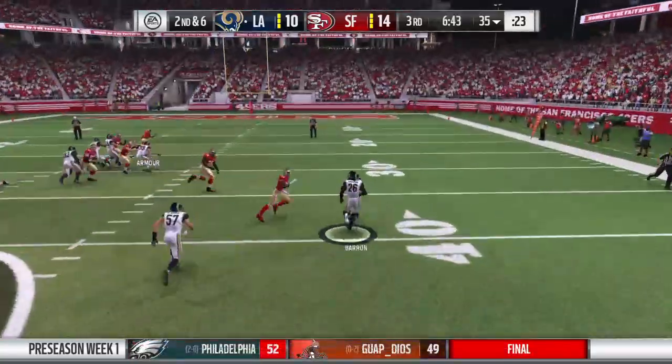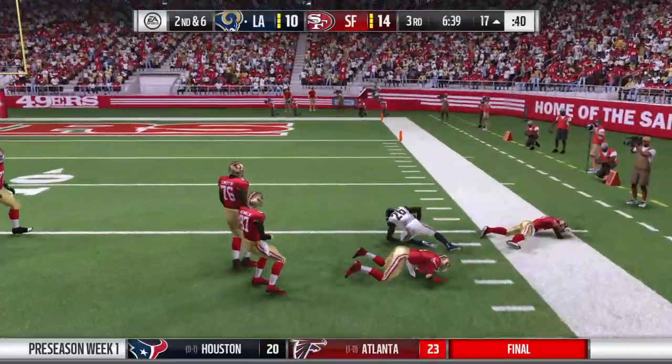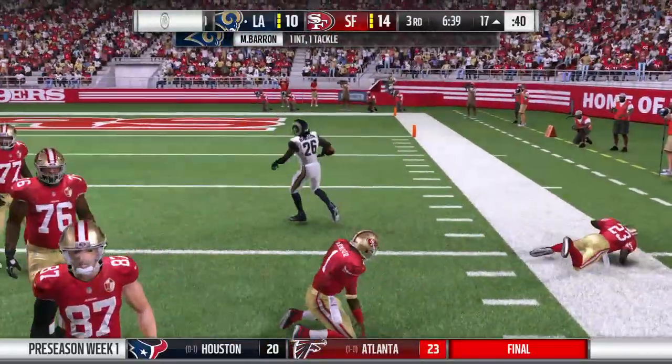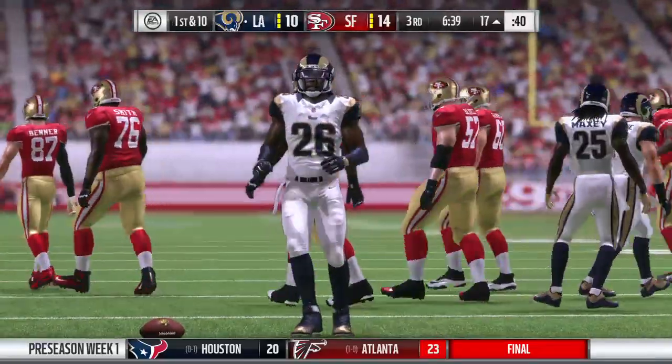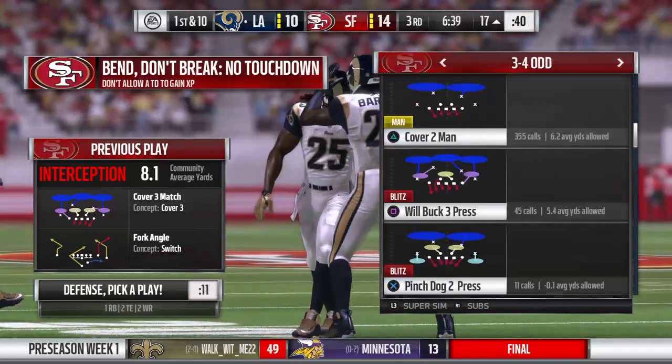He rifles one that's intercepted. Picked off by Mark Barron. And they will be set up now as he brings this thing all the way back inside the 20. First possession of the third quarter, an interception, so maybe a second-half tone setter.